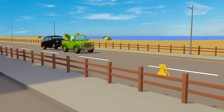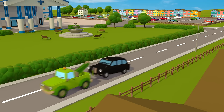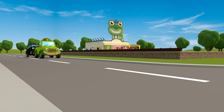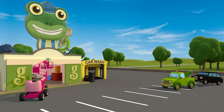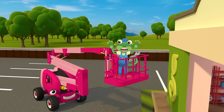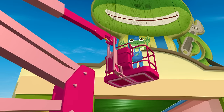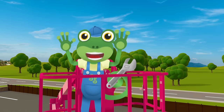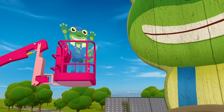If you're happy and you know it, tow a car. If you're happy and you know it, and you really want to show it, tow a car. Woohoo! If you're happy and you know it, lift me up. Whoa! If you're happy and you know it, and you really want to show it, lift me up.